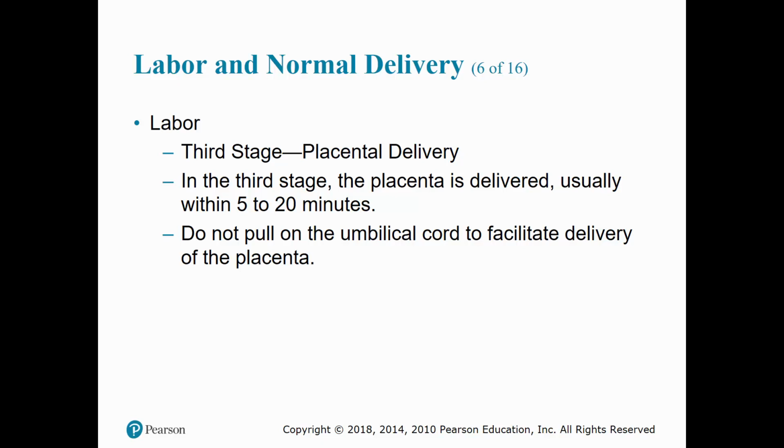The third stage is when the placenta is being delivered. This usually occurs within 5 to 20 minutes post-birth. We do not pull on the umbilical cord to help facilitate delivery of the placenta, because it can potentially cause the uterus to invert. If it becomes inverted, the uterus cannot contract and tone up effectively. The exposed uterine vessels continue to bleed and lead to serious hemorrhaging and hypovolemia of the patient.